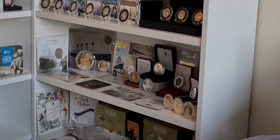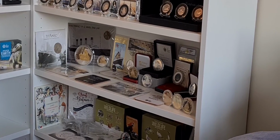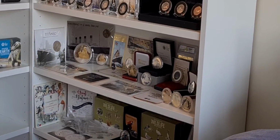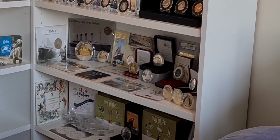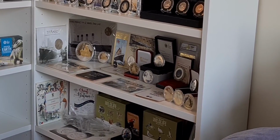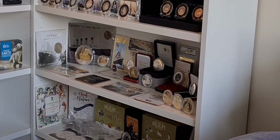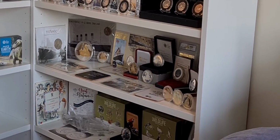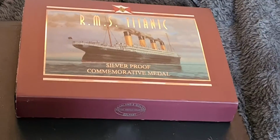So in front of you, you see my Titanic shelf, which has a mixture of coins, commemorative strikes, first day covers, silver proof coins and other bits and pieces. Basically anything with the Titanic on it that's coin related is on that shelf. There was one coin, or medal, in particular that I've seen on eBay a few times, and the opportunity arose last week to purchase it.